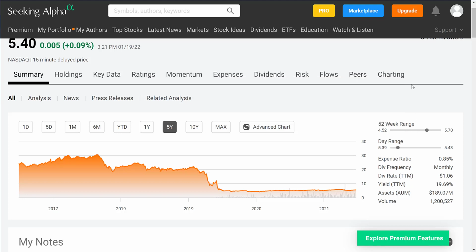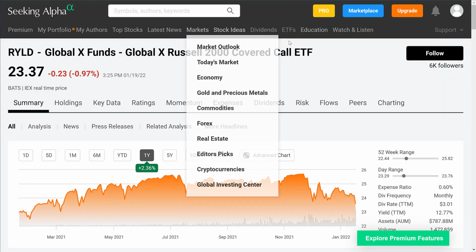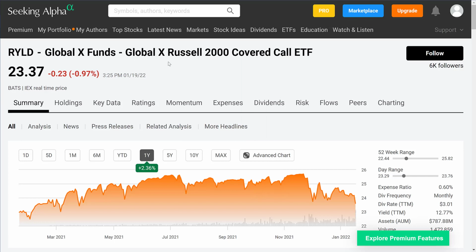Let's go ahead and talk about ETF number 3, the final ETF on this list, which is going to be ticker RYLD, Global X Funds, Global X Russell 2000 covered call ETF.